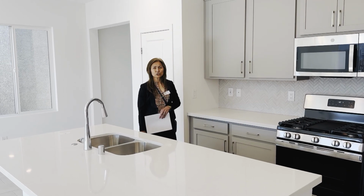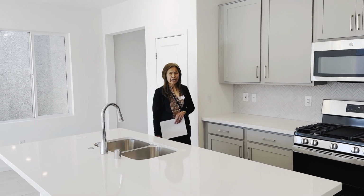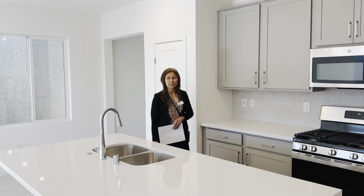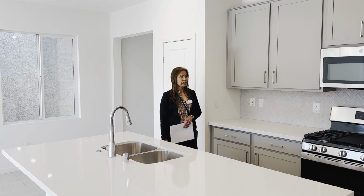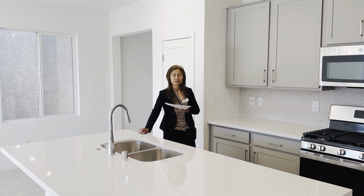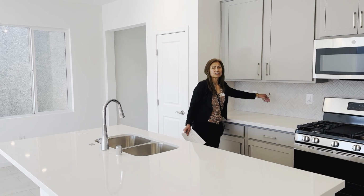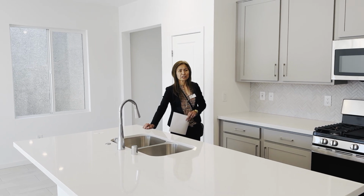And this concludes our tour. Again, we are inside the Cedar plan by Taylor Morrison. This house was reduced to $454,900. It used to be $491,000, but they took off $36,000, and they also added a lot of upgrades, like the cabinets are upgraded, the sliding door, the tray ceiling included, and also this backsplash is included in the price. It's an upgrade. So what you see here comes with the house.